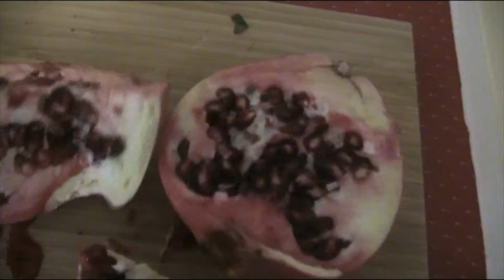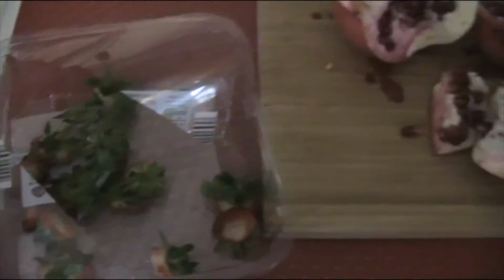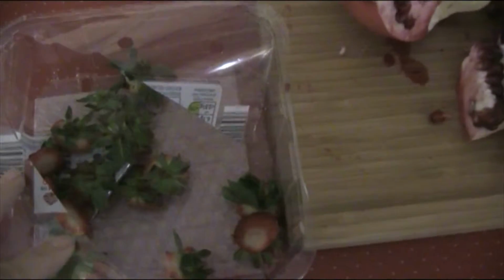It's nearly all casing. So again, this is the sort of fruit that we get in our shops, and it's just not nice. And then the other thing, I bought some strawberries. Now I have eaten these. I thought they were imported because our British strawberries aren't around yet. But of course they looked really good, and to the eye I thought, oh wow, they were crunchy. They were hard and crunchy strawberries.